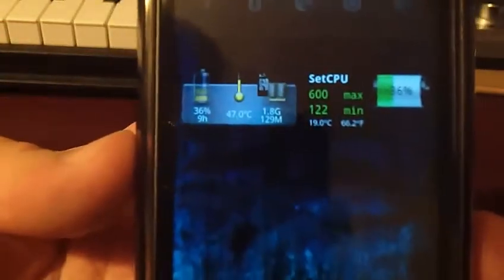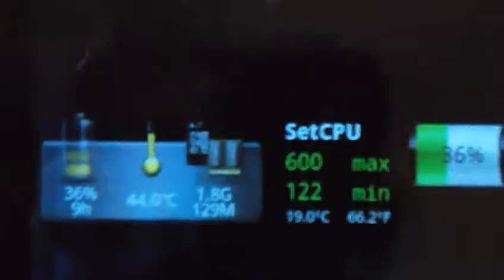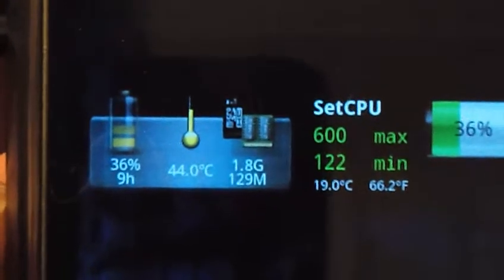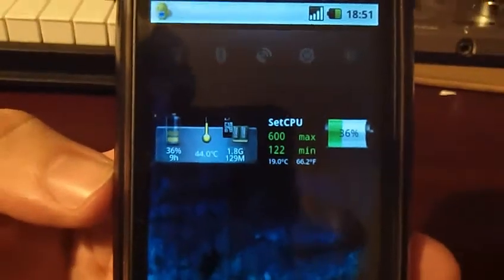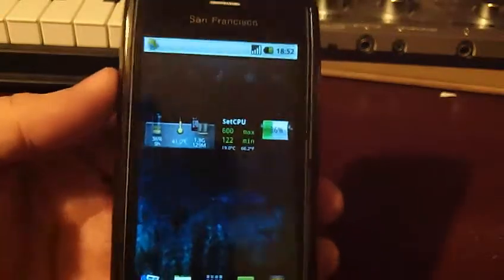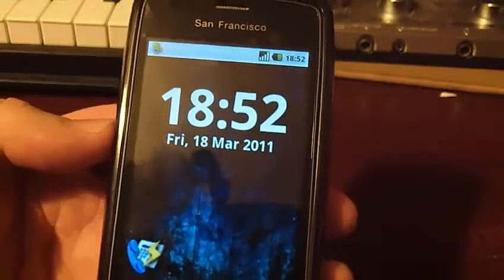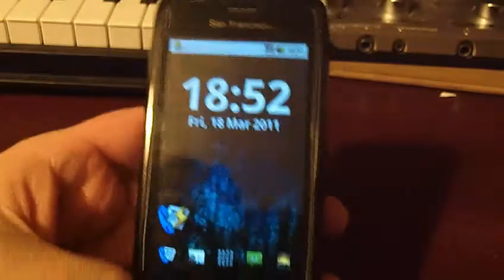Now, if you can see that, like I said the other day, I charged the phone on Tuesday, and I have been using this quite heavily since Tuesday. And we're on 36% and it's now Friday, so I think it's doing pretty well, considering that the Sony Ericsson, I would have had to have charged it at least twice by now. I think this does quite a good job.